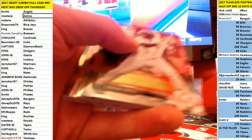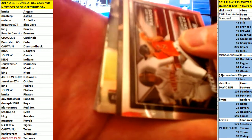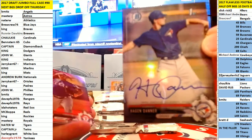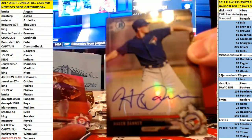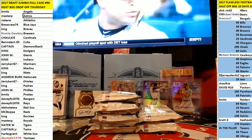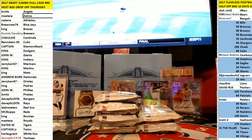You saw a red recently? We got a black auto coming. Love the blacks. Hagen Danner. Out of 75. Nice one.